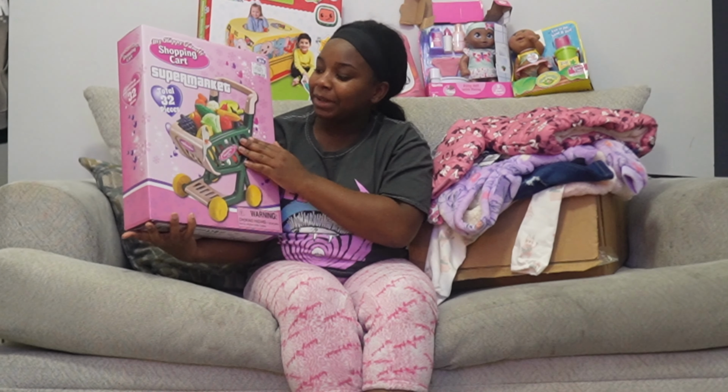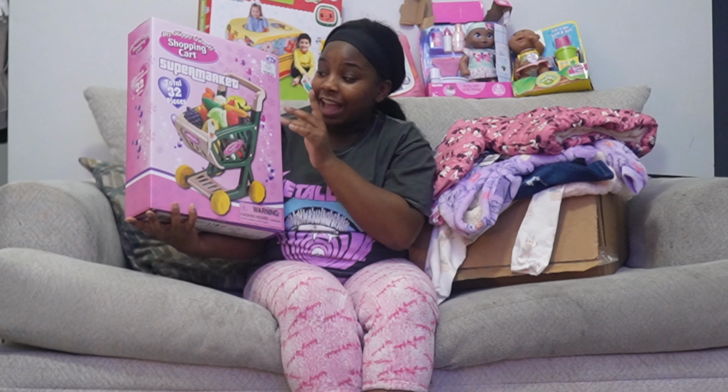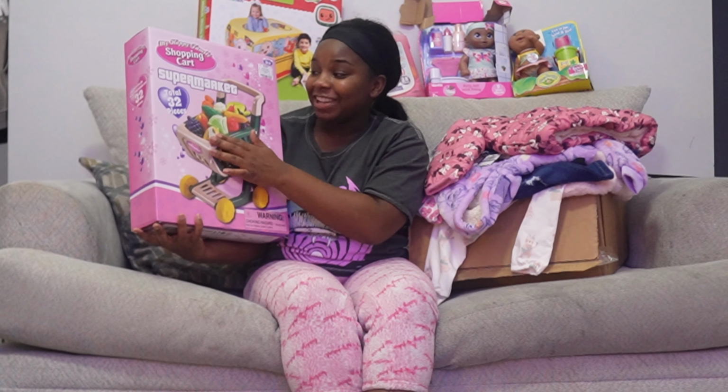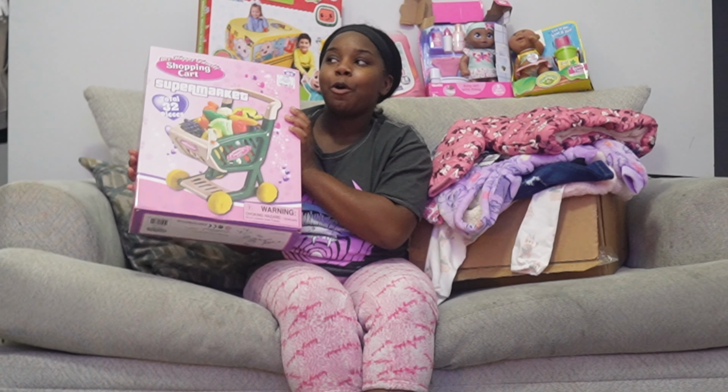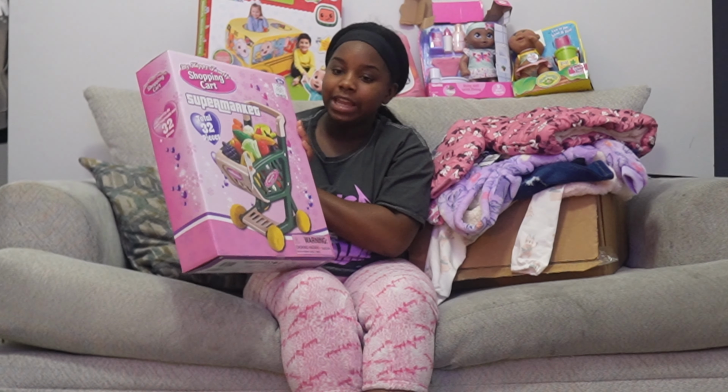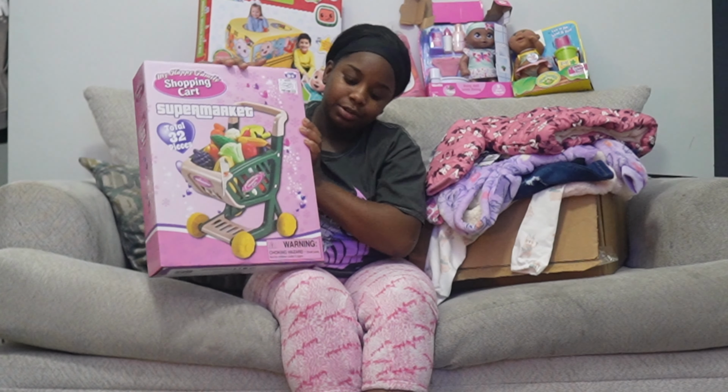I think my mom bought this for her, but if y'all know a baby and child, she gonna try to eat these toys. So we gonna see how she do. And this stuff have not been opened yet because we just been so busy. We barely been home, but she's definitely gonna open it tomorrow.